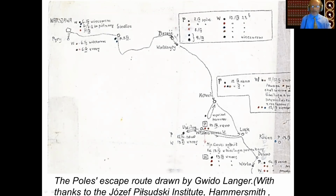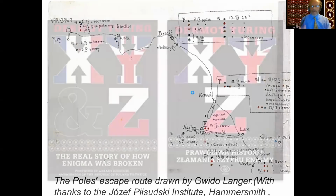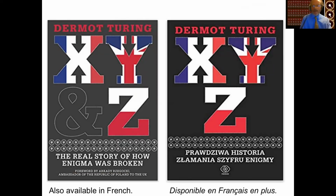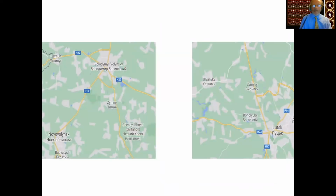They then took a little detour to the left to Ustiwug, where, as told by Dermot Turing in his book, The Real Story of How Enigma Was Broken, also available in Polish, Prawdziwa Historia Złamania Szyfru Enigma, also available in French, all of the machines they brought with them were burned and or destroyed. So there are people who are interested in trying to find these machines.